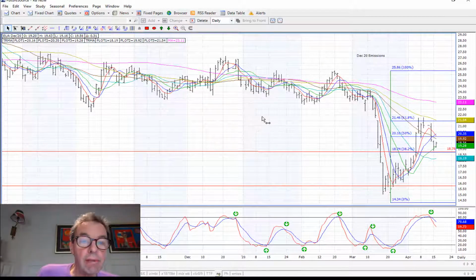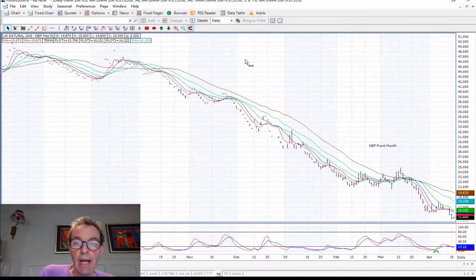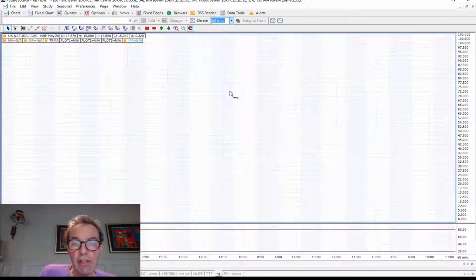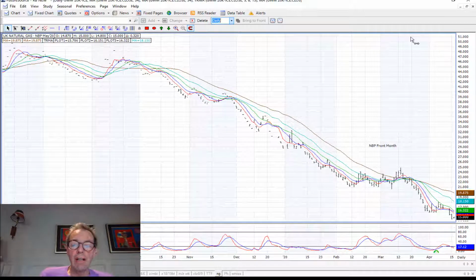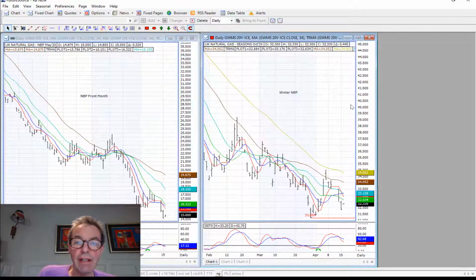Now moving on to NBP, the NBP front month looks under pressure. It looks like it could still head lower. I'm expecting a move down to the 13 to 14 area. It's under serious pressure whilst below the 5-day moving average at 15.786. And if we put a 60-minute chart on here, you can see that it's flagging some form of early recovery. So the action for the early part of the morning should be to the upside, and then it'll start getting tested at the 5-day moving average.